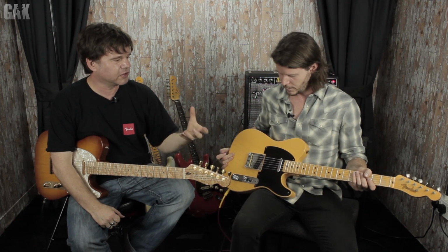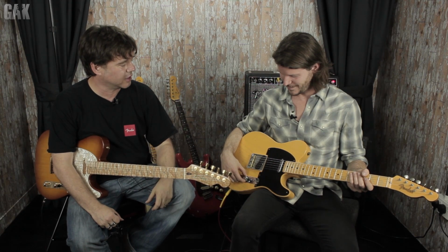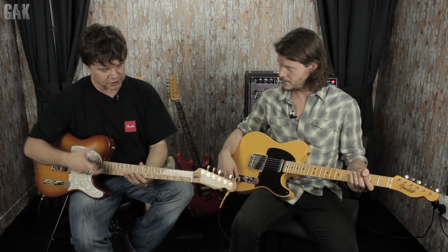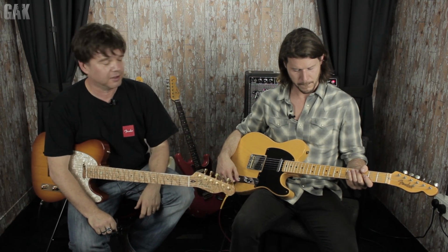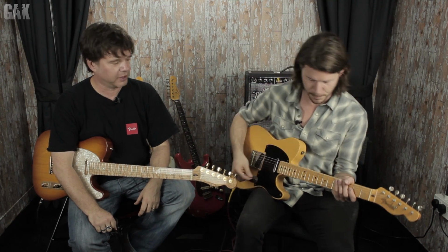The size of the neck definitely has an impact on the tone of the guitar. There is no doubt about that. You always trade off the height of the strings, the action, the thickness of the strings, the thickness of the neck. Generally, the bigger they are, the bigger the sound of the guitar will be. So you notice, definitely, this is big sounding.